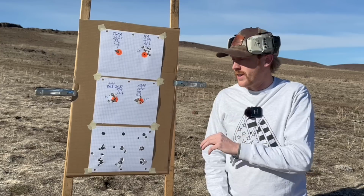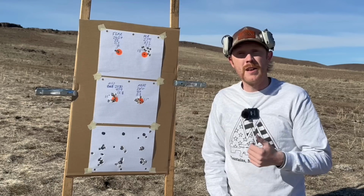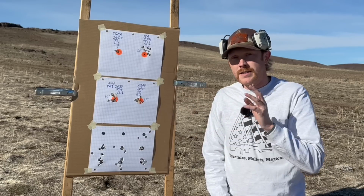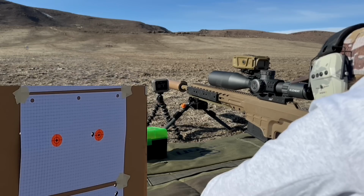Now there's a lot going on here. On the bottom paper, these are rounds that I fired off camera to confirm zero, make sure the barrel had a bit of heat in it, and just make sure things were generally working well before I fired the rounds on camera. So first up, I fired 10 rounds out of the Barrett MRAD here on this lower right-hand dot.